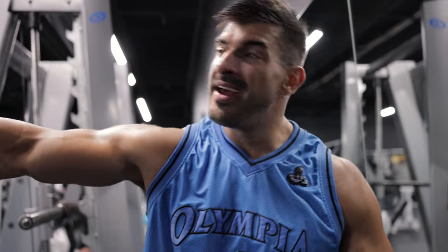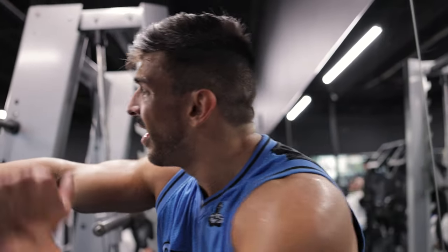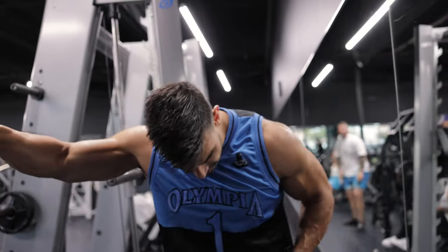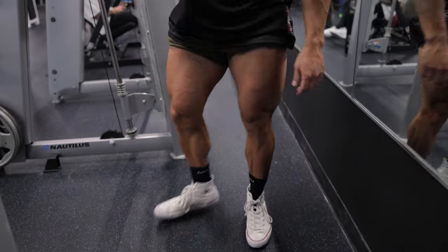Brett's full legs day. It's like a 2-hour workout. Crazy. But that should give us some growth. It's worked for Brett, should work for me, so let's see.